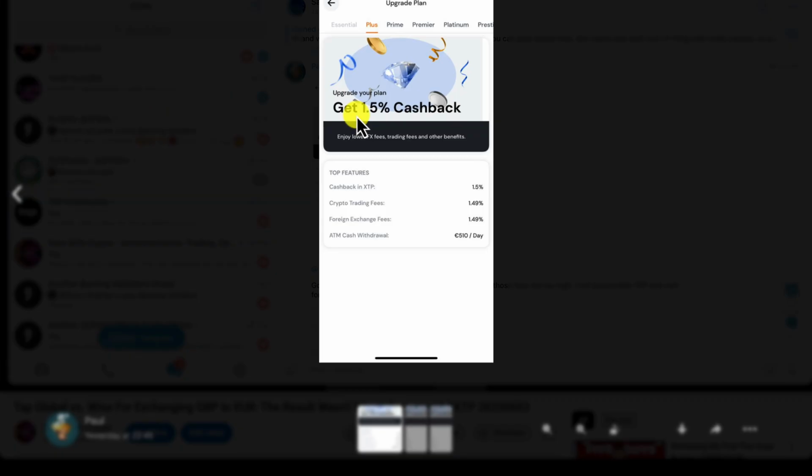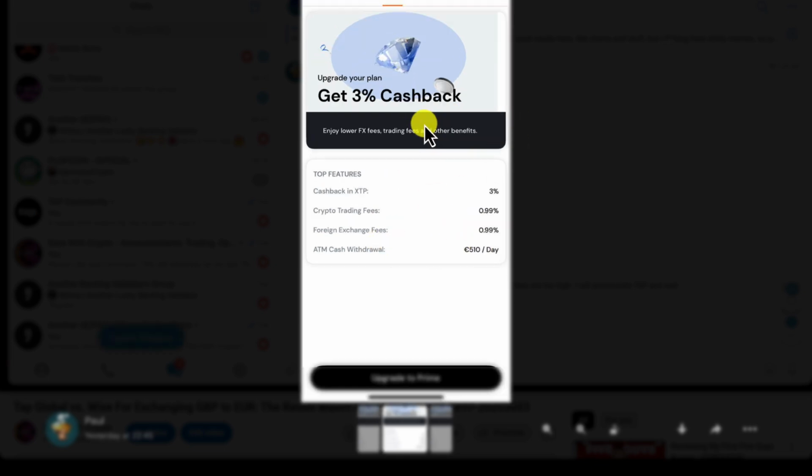Now, I also know now that the foreign exchange fee you pay on the Plus tier is 1.49%. On the Prime tier, it's 0.99%. And on the Premier tier, it's 0.75%. So we can work out what the fees are for the other tiers as well.